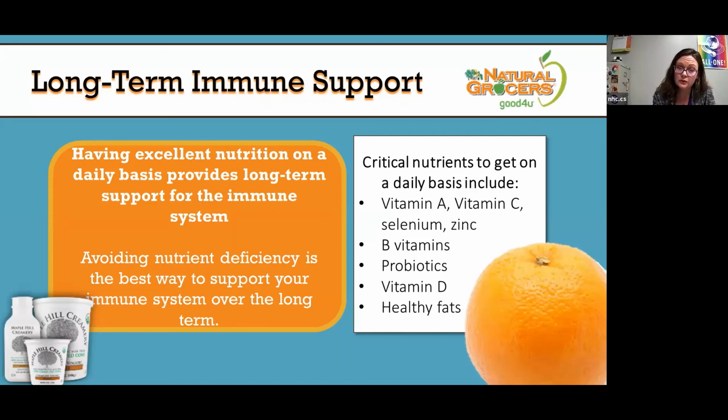So we need critical nutrients on a daily basis, like vitamin A and vitamin C, selenium and zinc, B vitamins, probiotics, vitamin D, and healthy fats. And we really won't get these unless we eat a variety of brightly colored fruits and vegetables, right, to get all of our vitamins and minerals, and make sure we're getting enough protein in our diet. A lot of B vitamins come from fruits and vegetables, but their best sources may be more from animal protein.